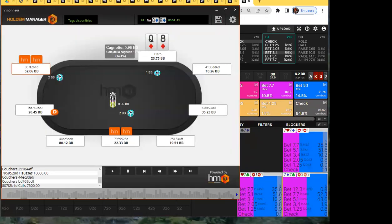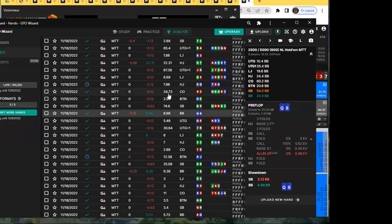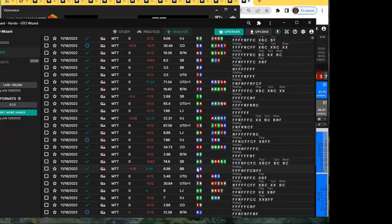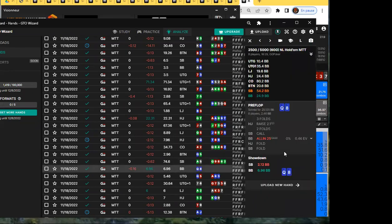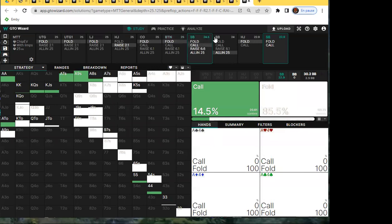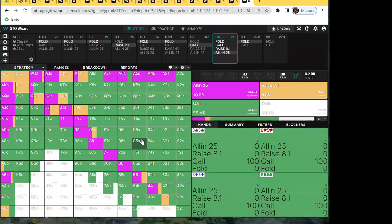I'm curious if it's too wide with 10-9 suited, honestly. It's a bit wide, honestly. Queen 9's in there. Queen 9, king 9, jack 9. They're all reasonable jams multiway here at 25 effective. Does 10-9 get in there? 10-9 does not. Okay. Queen 9 is a bit wide, but queen 9 does actually jam here.